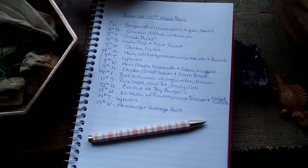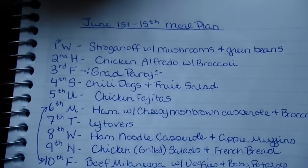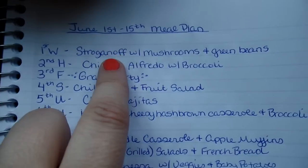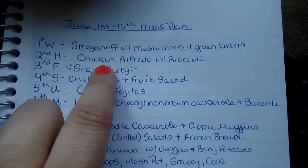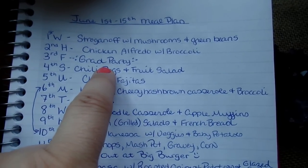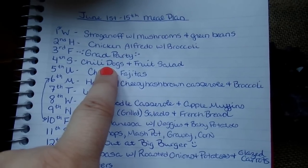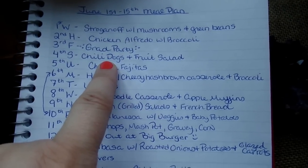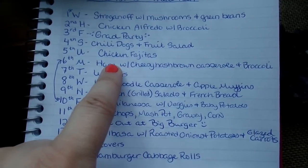Okay, so here's my menu plan for June 1st through 15th. On Wednesday the 1st, we're having stroganoff with mushrooms and green beans. On Thursday the 2nd, we're having chicken Alfredo with broccoli. On Friday the 3rd, I'm traveling to my niece's graduation party, so no cooking that evening. On Saturday the 4th, we're having chili dogs and fruit salad. On Sunday the 5th, we're having chicken fajitas.